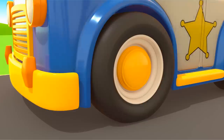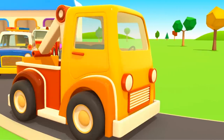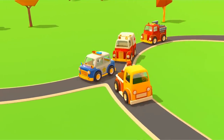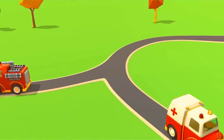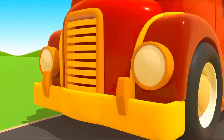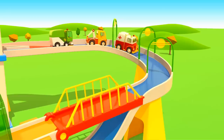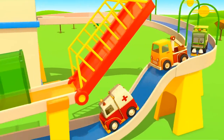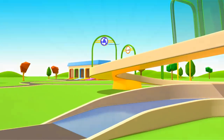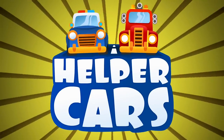Cars, cars, cars, windshields, wheels, trucks, and doors, they drive and honk, we ride along, and then together sing a song. Cars! Cars, cars, cars, cars, made of many moving parts, singing they'll hear, beep and steer, and take you to high gear. Helper cars.